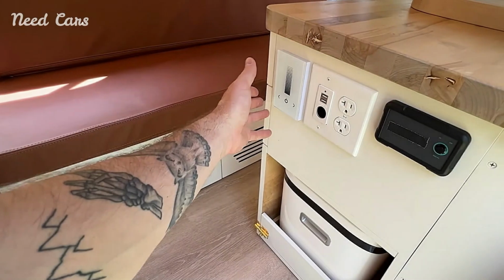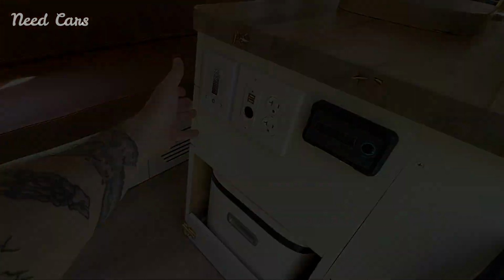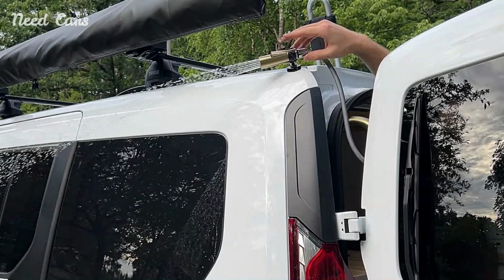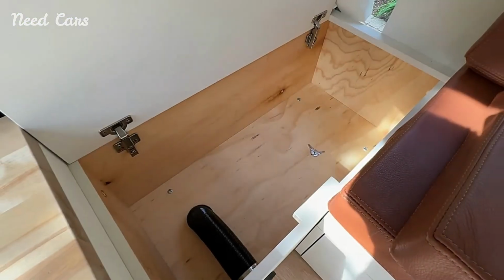The kitchenette of the micro camper van is equipped with essential appliances and storage solutions, allowing occupants to prepare meals on the go without sacrificing convenience. Compact yet efficient, the kitchenette includes a sink, stove, and refrigerator, making it easy to enjoy home-cooked meals while traveling.